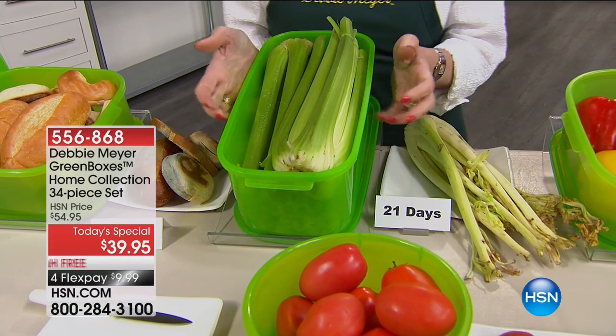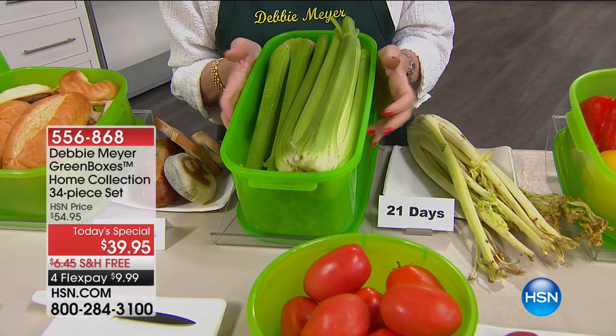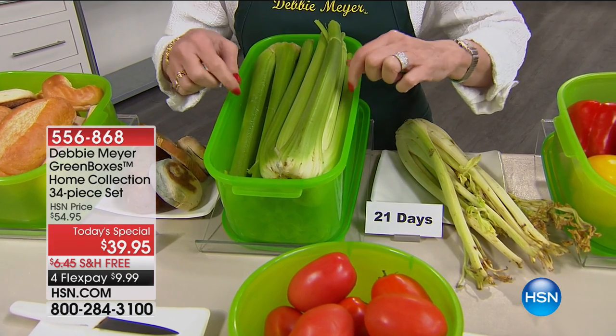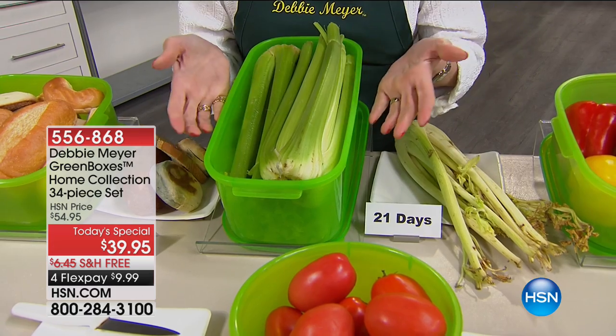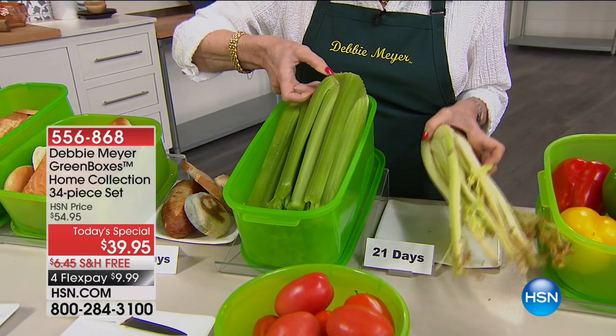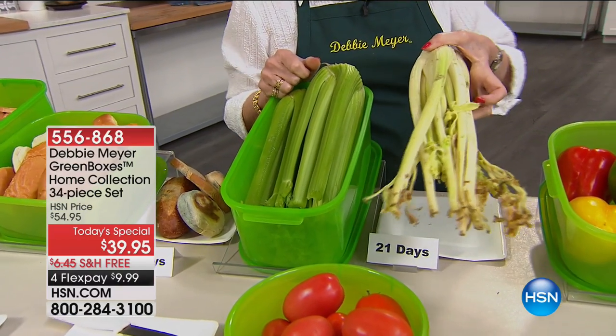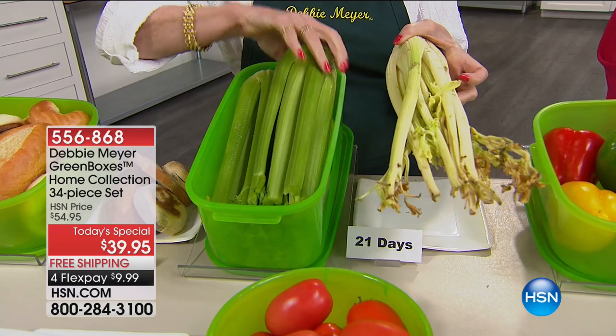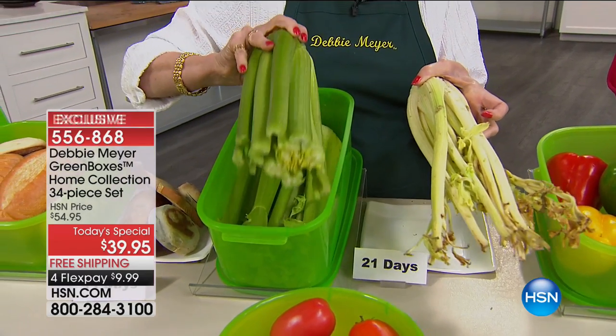Let's start out with that. I changed the face of food storage, the food storage business. It's known as Debbie Meyer Active Storage because my boxes are actively working to keep what's in them fresh longer. So this celery, for instance, 21 days ago, this was celery and still is.